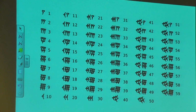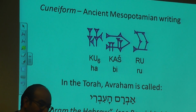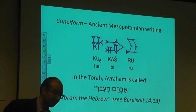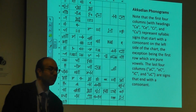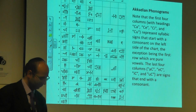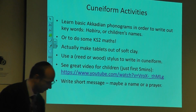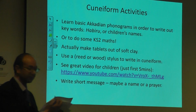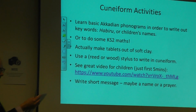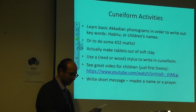You might just want them to write out 2 things. Their name, and you might do the work to work out what their name is for them. Right? Their name, or the word hapiru, or a number, or a bit of maths in cuneiform writing on this tablet that you would do. Okay? So cuneiform activities: learn basic Akkadian phonograms in order to write out keywords, right? Or do some KS2 maths.